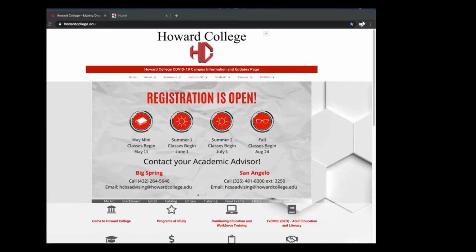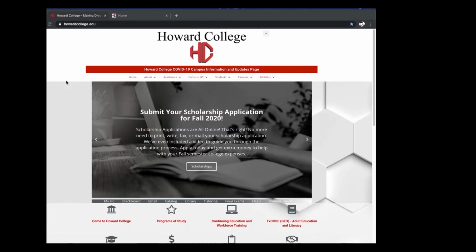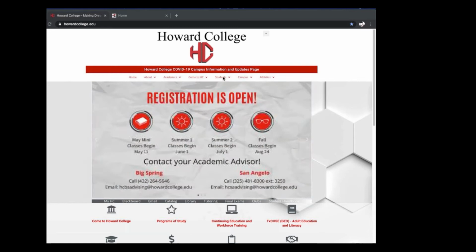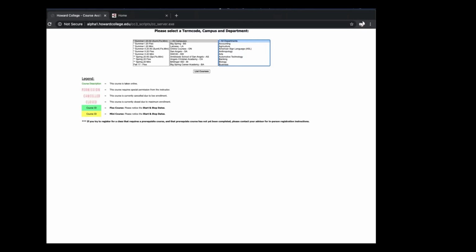The main Howard College webpage first, and some things that you need to know. There's a lot of things you can find on this webpage. If you look here below the red banner thing there, there are some drop-down menus. This one says students. If you pop that open and go down to class schedule and click that, this is where you can see what classes are offered at Howard College. Some of you may want to take some classes in the summer or during May mini or things like that that you wouldn't get high school credit for, but you get the dual credit rate. You can cut some money on that. You can look at this schedule to see what's offered.